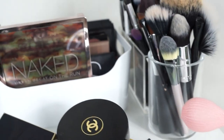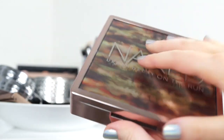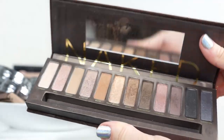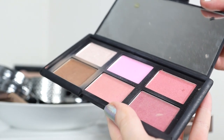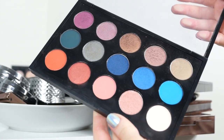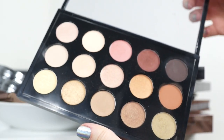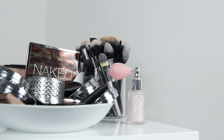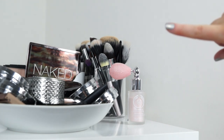And then behind it, I have the Naked on the Run palette, which looks like this inside. I also keep my Naked palette in there. I've got my NARS blush palette, and I've also got a bunch of MAC palettes. So I've got my neutral one with more colours in. I've got the warm neutral palette that they were selling. I've got a blush palette. I've also got a MAC double palette as well, but I'm not sure where that one's gone. But next to them, I just keep all of my brushes in this corner here.